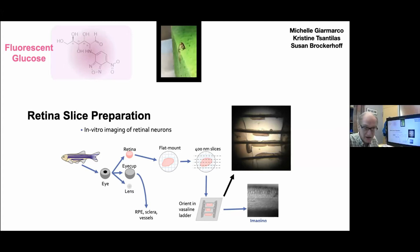Thanks very much for the introduction, and thanks very much for the invitation to present this. I'll just start off by describing an experiment that Michelle Giammarco did a few years ago, with help from Christine Santelis and Sue Barkerhoff. In this experiment, Michelle took this fluorescent glucose, shown in these slides fluorescing in magenta. They put it in a syringe and gavaged it into a zebrafish stomach. They did a similar kind of experiment with mice, so they did this with both fish and with mice.